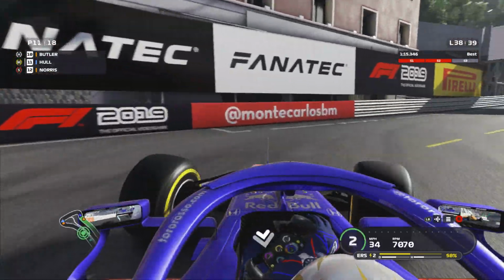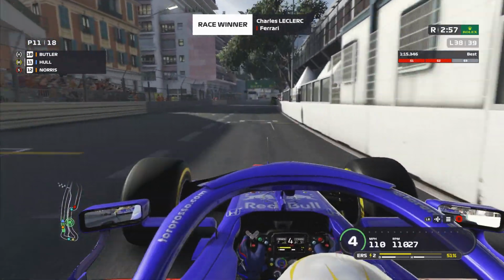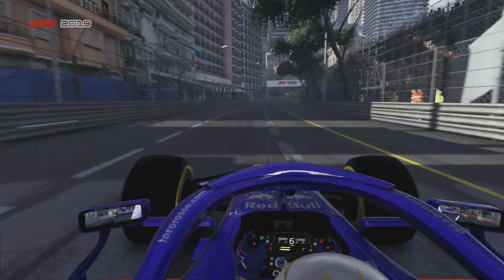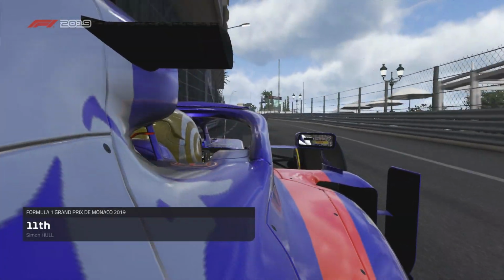This is, of course, going to be our last lap of the race, lap 38. We have been lapped, and it is Charles Leclerc, the Monegasque driver, to be a winner in Formula 1 again. Take a win at his home Grand Prix. P11, disappointed. Nice work, you did well today. I think the boss will be happy with that one.